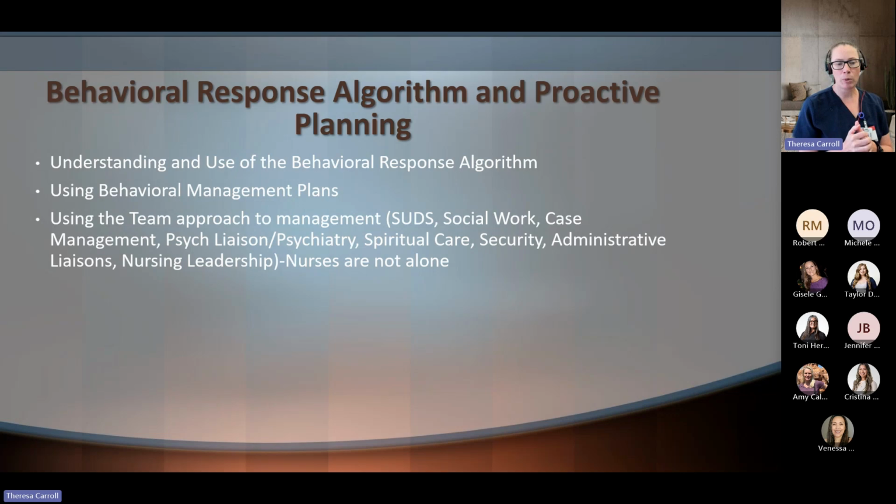But the idea being, we have resources available. We want to make sure that we're utilizing them and that we're using a team approach to manage these folks: our substance use disorder navigators, social work case management, psych liaisons or psychiatry, spiritual care, security, our ALs, our nursing leadership. We don't want anybody at the bedside to think, I don't know what I'm doing and I'm all alone and this is not going to end well. So let's remind ourselves that we have those resources available and that we're utilizing them.